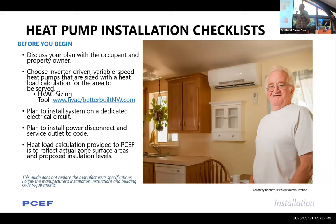Before you begin, we've heard this several times. Greg was just talking about homeowner education. I have done this enough times that I am a firm believer that education starts well before you even start your project. That is setting the right expectations in terms of how heat pumps perform, operate and deliver comfort compared to what previously existed in the home. Having those conversations, which can sometimes take a while, is key to having your end user be as happy and comfortable as possible with the investment you're making in their homes.